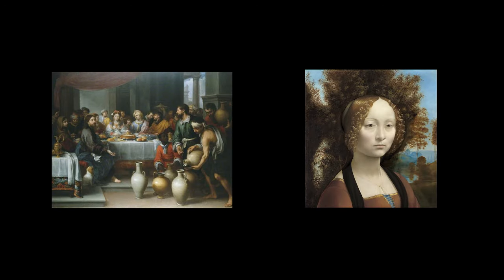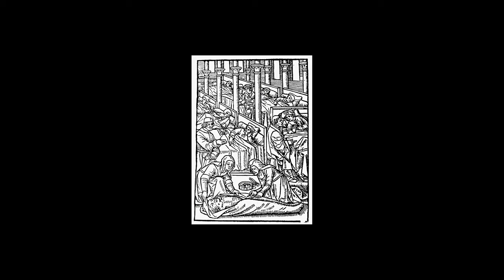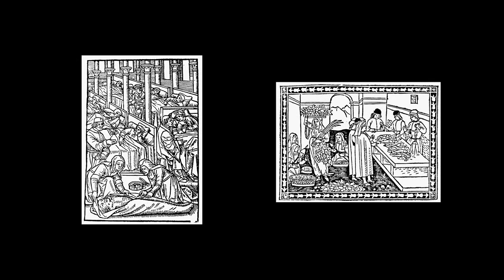And when the medieval era comes to mind, you might imagine knights or castles, or maybe a woodcut like this one. And it wouldn't be surprising to find a similar looking woodcut from a close by region around the same time period. A medieval woodcut from Italy would look pretty similar to a medieval woodcut from France.